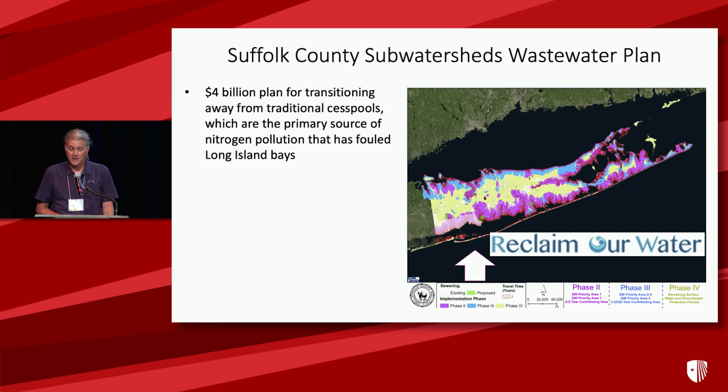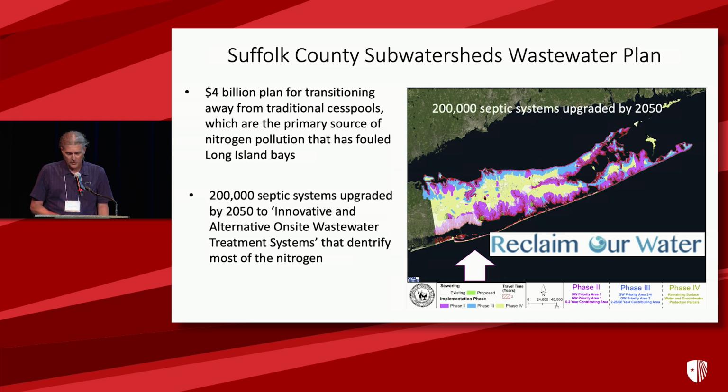It's a multi-phase plan for transitioning Long Island away from traditional cesspools and toward innovative and alternative on-site wastewater treatment systems that remove nitrogen. So this map shows the target regions for different phases of the plan, with the goal of upgrading 200,000 septic systems by the year 2050. So this is a long-term plan. And as Nils pointed out at the beginning of his talk, there's also legacy nitrogen that's in the groundwater that will be entering our coastal waters for a long time to come.